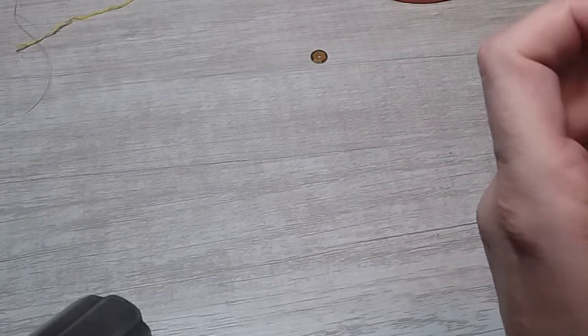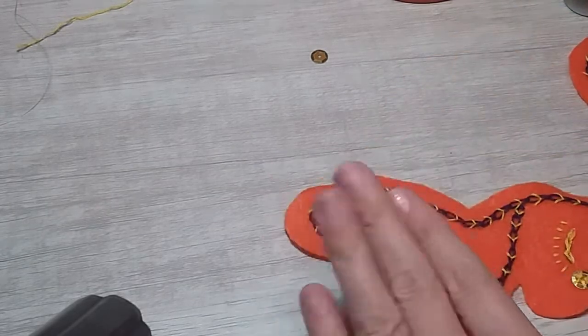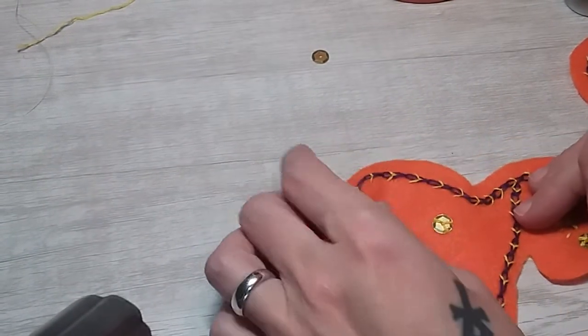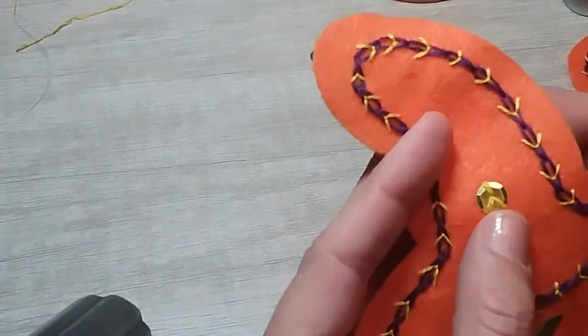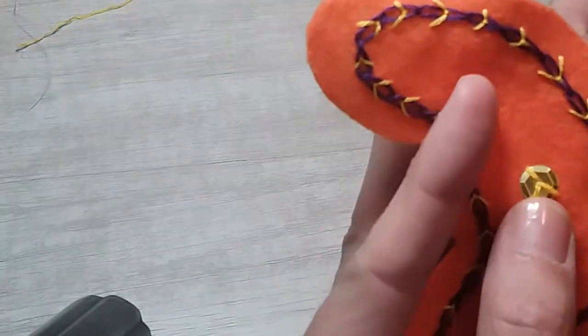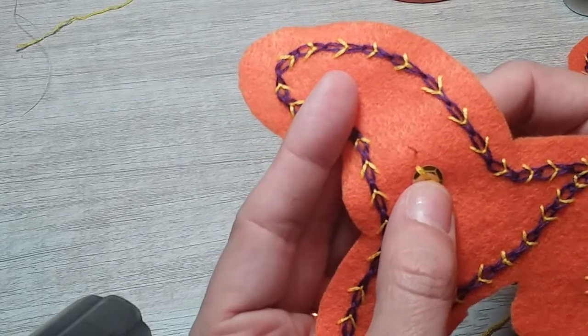Now for this one, we're going to do more fly stitch. But this one's just a little bit different because it's got little branches that go off of it. So I'm going to start off with a fly stitch. And so I'm going to start going off of this branch here. So I'm going to go up a little higher, probably about to there.